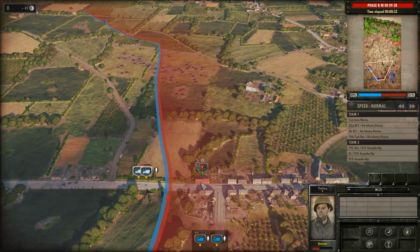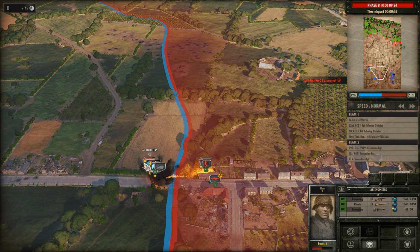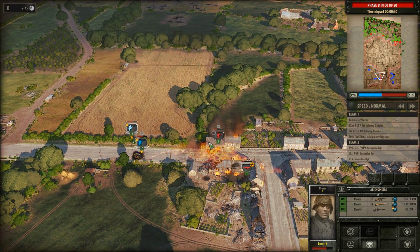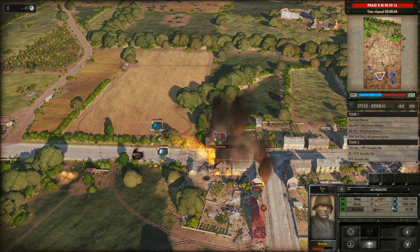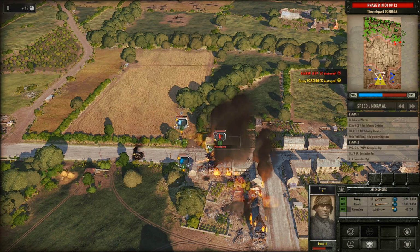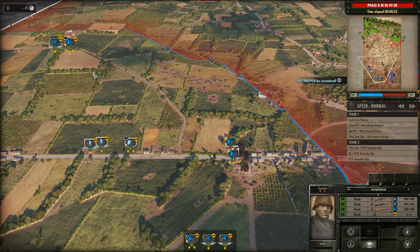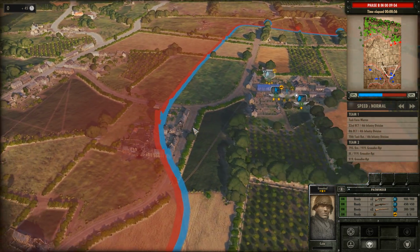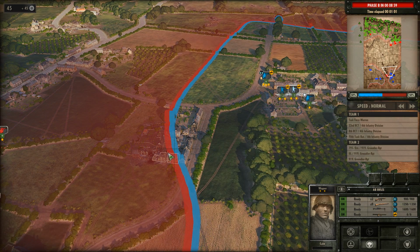Contacts on the left. Osttruppen, get out, boys. We also have some anti-tank units here. Panzerschrecks. Look at him go. Not bad. Get the building and get the building. Let's get the infantry to move up. These guys are moving up to the north. And this position is remarkably light. There really isn't that much going on here yet.